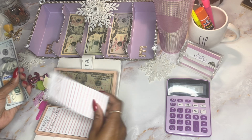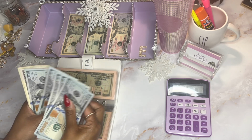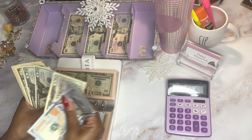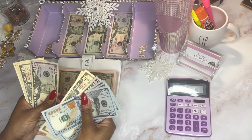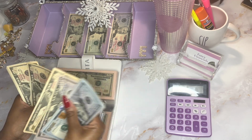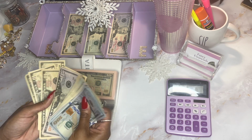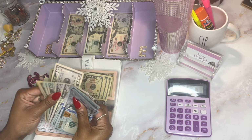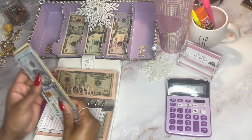But for my car payment envelope, we now have 100, 200, 300, 400, 500, 600, 620, 640, 660, 670, 680, 690, 700, 750, 760, 770, 780, 790, 800. So this 50 was definitely out of order, but that's fine. I'm surprised it did not trip me up with counting. But we have $800 in here.